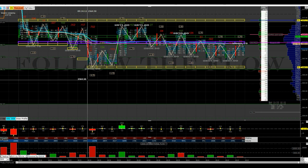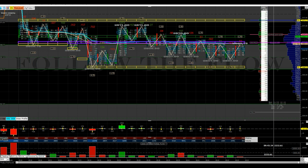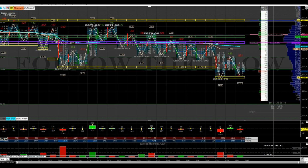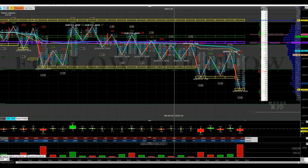Anyhow, to continue on, you can tell that we're just chopping around in this range. As we move forward throughout the morning, we start to get this grind lower, and volume is picking up a little bit. We got 14,000 contracts traded on this bar, okay delta on this push down. You can see that we had a max of 1,019, but we finished at 862. So nothing crazy, but we are trending lower.